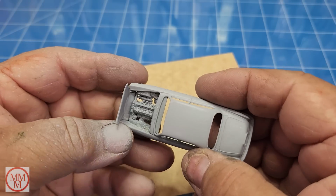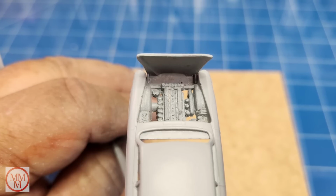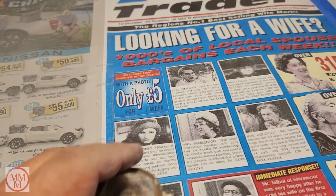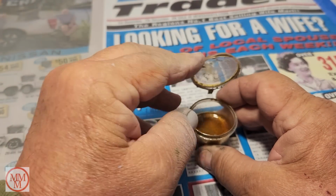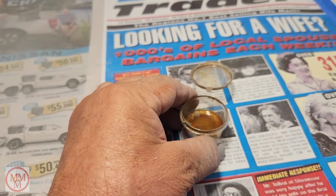This bonnet's rather stiff to open. I wouldn't have thought that was a result of the primer, but you never know. Anyway, the engine looks really ordinary, actually. I know they've made an attempt to make it look realistic, but I've seen better. But then again, as I say, the technology of the day probably limited the amount of detail they could include.